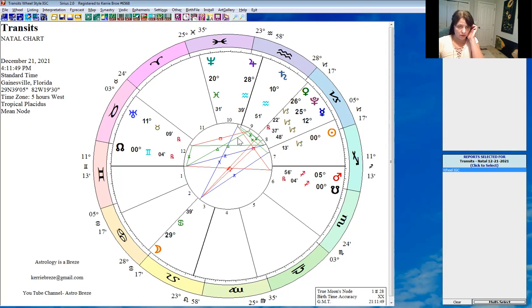I'm going to talk more about this, but I want to point out a few things first while we're looking at this chart. So this again is for today. Now, we're not only going to be dealing with this square, we've been dealing with this square all year. It started on January 6th. It was again in June. We're having it exact on the West Coast late on the 23rd, and over here on the East Coast, early in the morning on the 24th. So that's very significant.